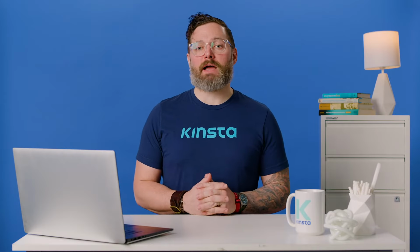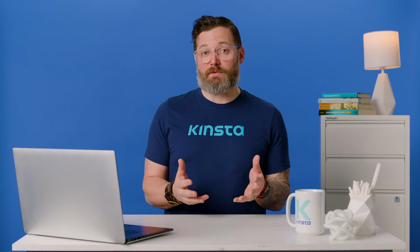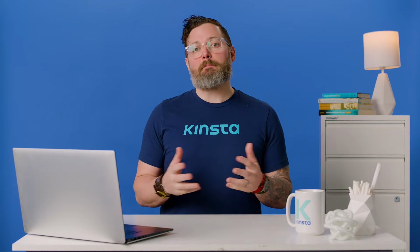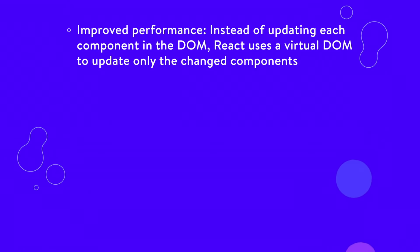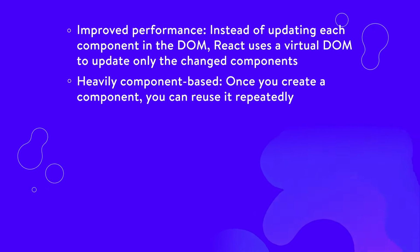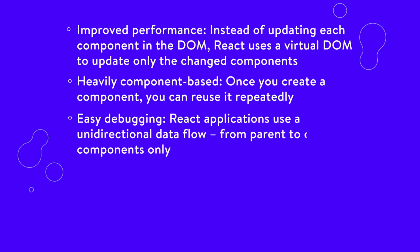React is a JavaScript library used to build dynamic user interfaces. In addition to creating web interfaces, you can build mobile applications using React Native. Some benefits of using React include improved performance. Instead of updating each component in the DOM, React uses the virtual DOM to update only the changed components. Heavily component-based: once you create a component, you can reuse it repeatedly. Easy debugging: React applications use a unidirectional data flow from parent to child components only.